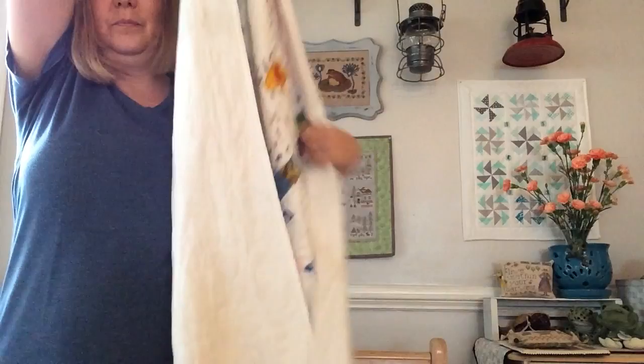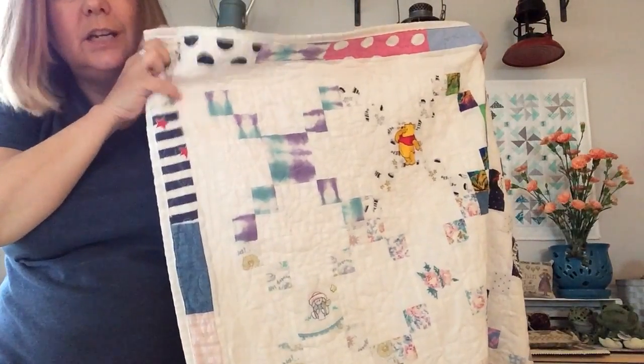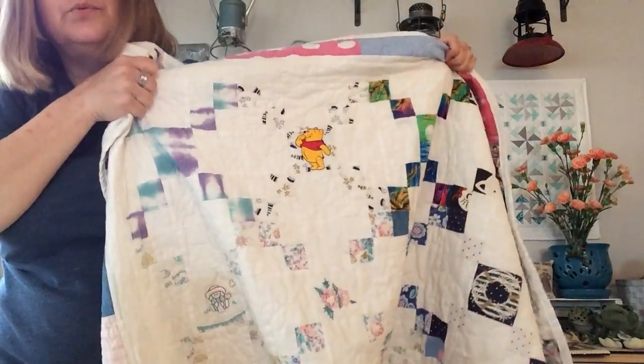Oh, I can show you this. This is a quilt I made a very long time ago. My son was probably 4, so my daughter is 8 years younger, I think. This is my daughter's baby clothes. I cut out her baby clothes. She had a little tie-dye t-shirt. She had a little dress with Winnie the Pooh.